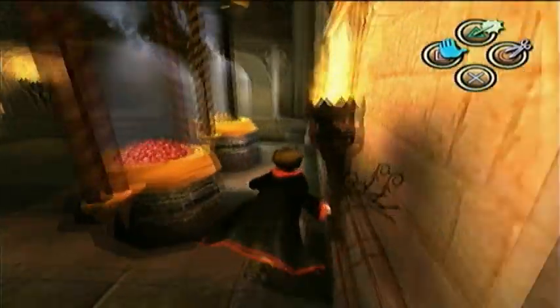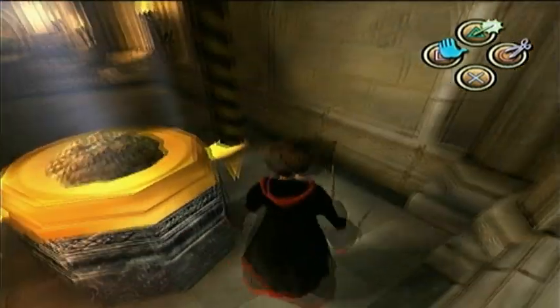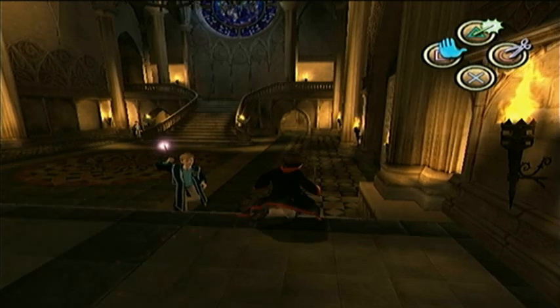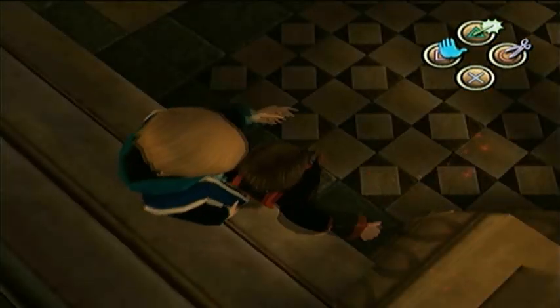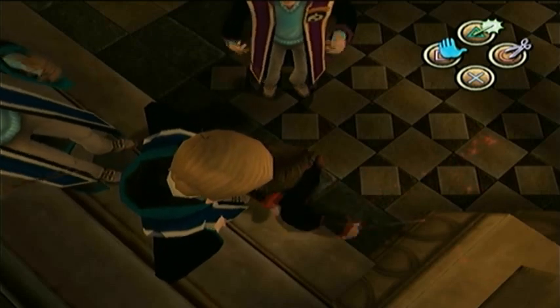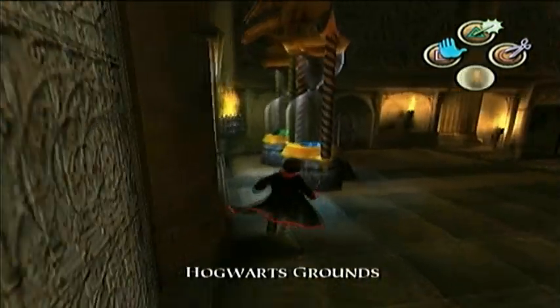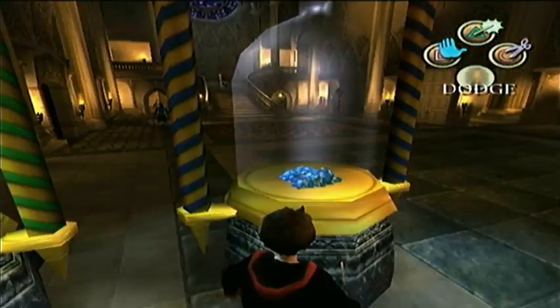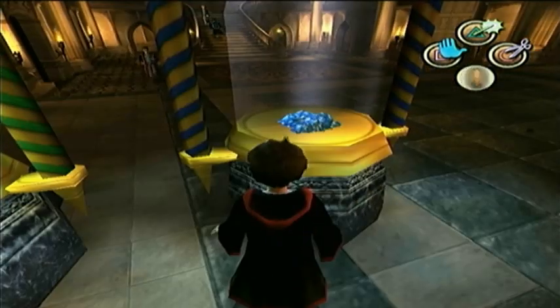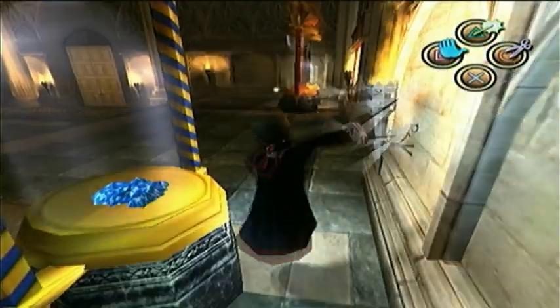There's someone around here. What? Harry. Hey. Stan. Hey, you! God, I love that guy. Okay. I'm sure there's someone sneaking around here. Probably. I'm sure there's someone sneaking around here. There's someone around here.